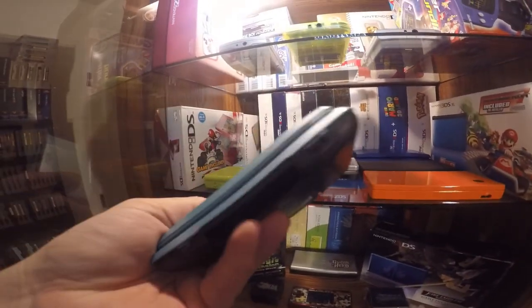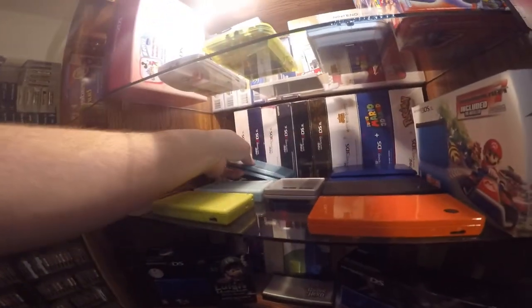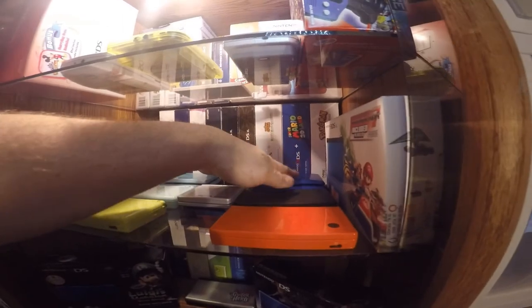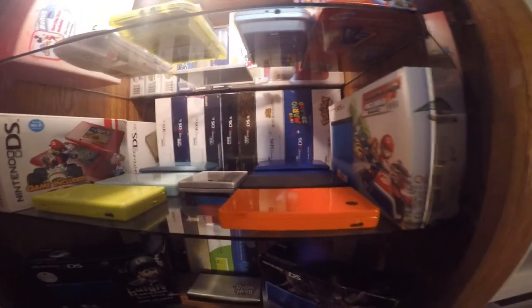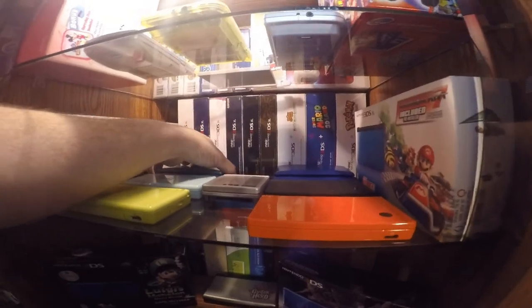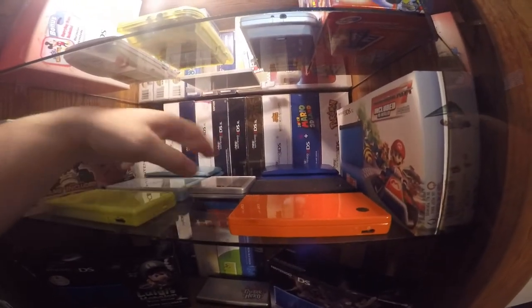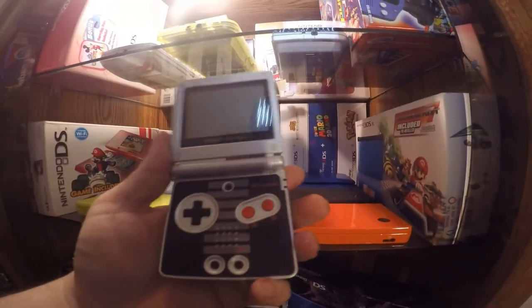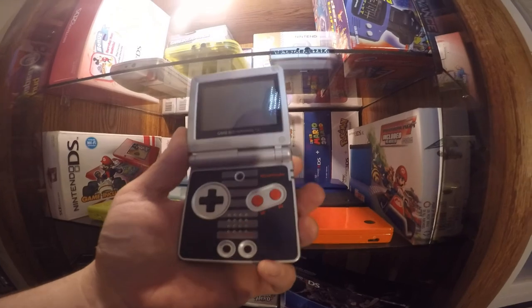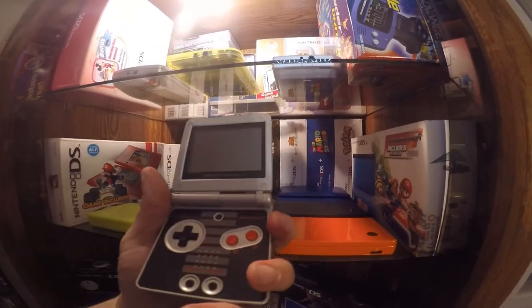All right. We got the turquoise original DS. Fairly uncommon compared to the silver and blue. And there's my blue one. That's the second one. I owned the silver one first. I ended up giving that to my brother for a present. And then I bought the blue one. Oh, the blue one just looked nicer to me. And then we have the classic Nintendo NES style Game Boy Advance SP. Really cool system.